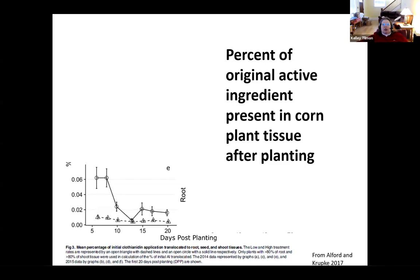So this is a high or initial high rate, the circles, and initial triangles are the low rate of the product. And what you can see here is that we start to really go down in the high rate at about 10 days after planting. And this is the tissue in the product that we find in new root tissue. And by 20 days after planting, we are actually fairly low concentration in the roots, close to zero in the case of the low rate, and not much above 0.02 in the case of the high rate application.